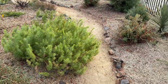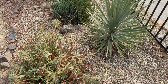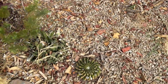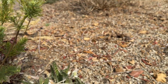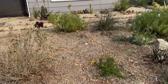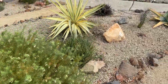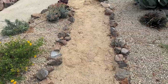Let's continue down the pathway. And then over here, here's another type of yucca that I recently transplanted to this place. I have moved quite a few things around recently. These have been here. These were in front of the olive, but I was able to remove the olive without disturbing them. And now let's go down the path. And let's go take a look at the other side.